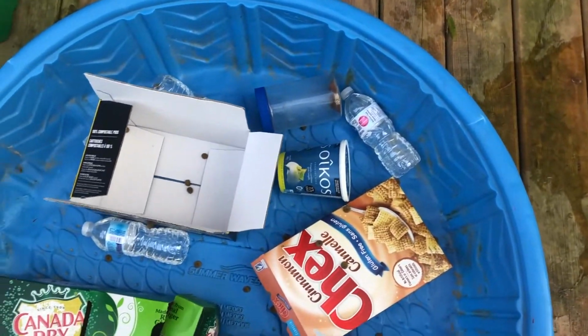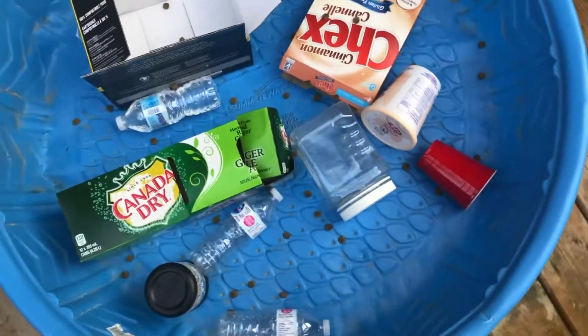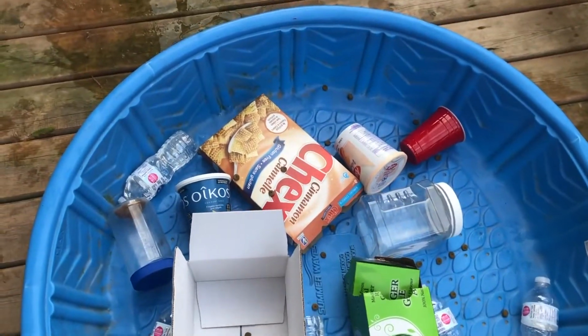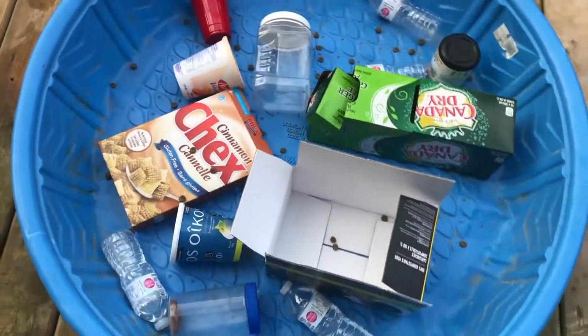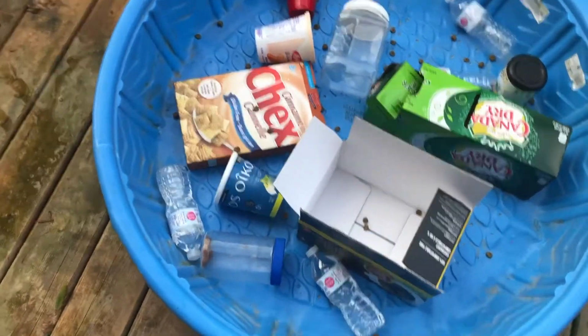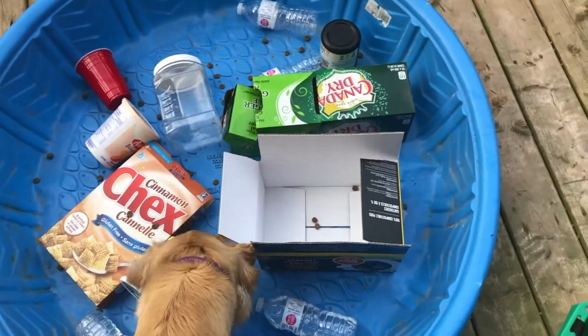Add a couple more pieces of kibble. Here we go. Okay, so you can see that the food is quite evenly dispersed. There's going to be some digging required to get into some of that kibble. And what I'm going to do is release Ginny into the box. Okay, go. And here she comes, ready to go.